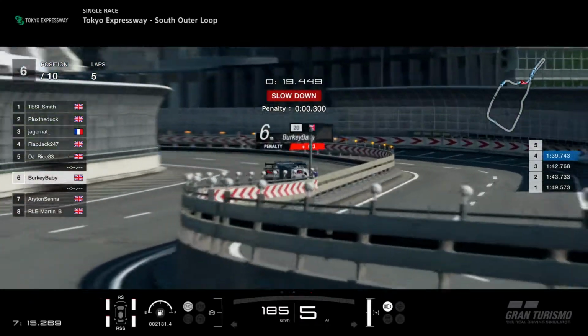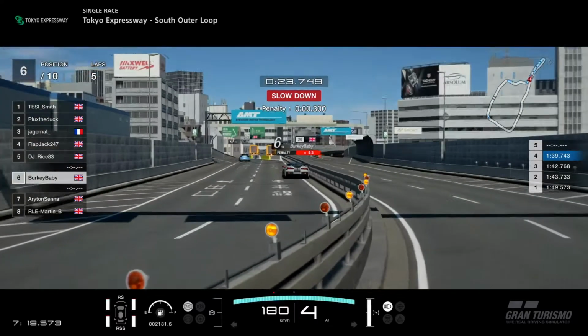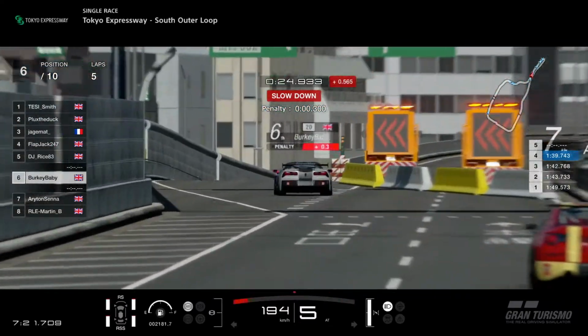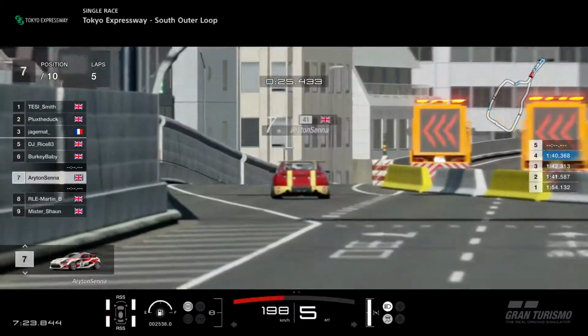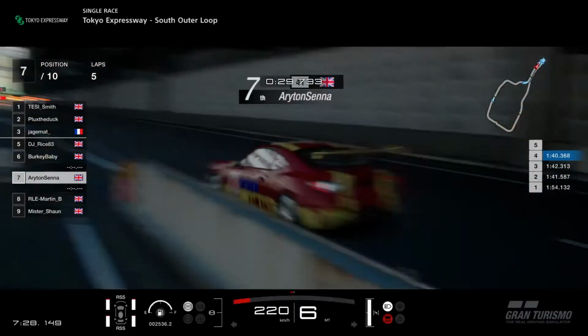Oh, the engine, just a mean V8. Oh, almost getting a trouser problem right there. As we see Senna in the beautiful GT86.